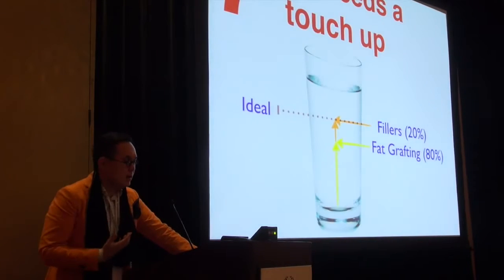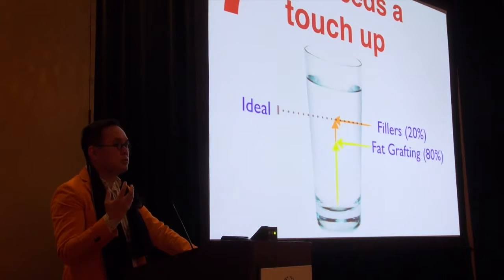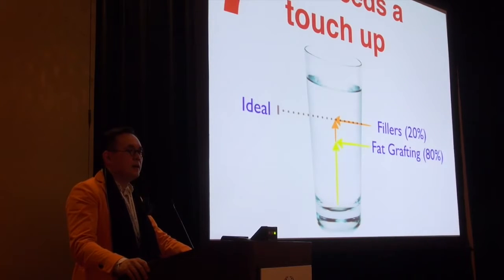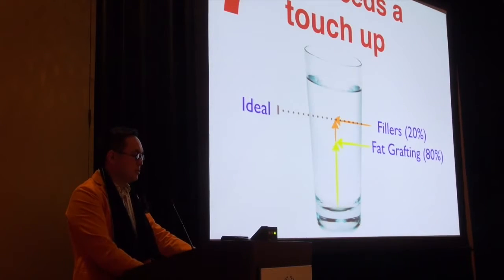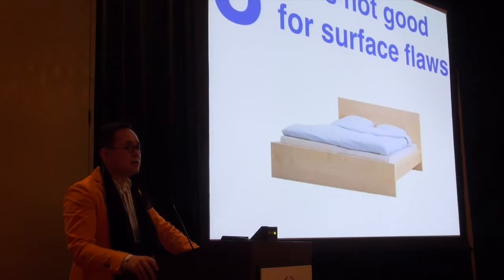And so that is using fillers. And so that's, for me, an important thing. And as surgeons, if we're purists, we say, well, we have to do everything surgically. I believe that. That's just not the case nowadays with advanced modalities that can be done in the office. And I believe fat is just not good for surface flaws.